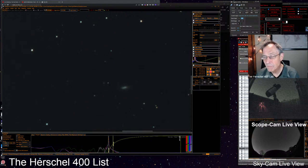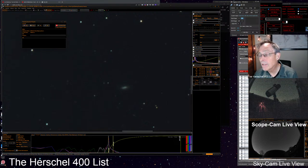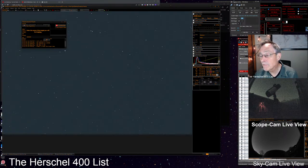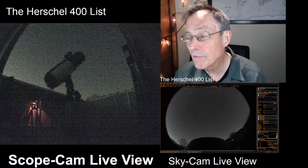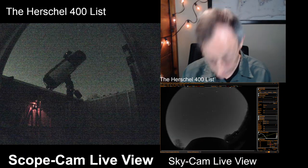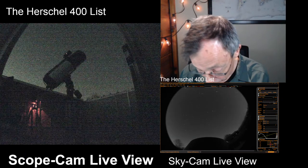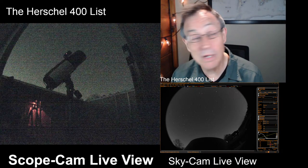All right, that finishes us up with these. We're going to go to the next target now and get going. And the next target is NGC 3655, and this is a galaxy in Leo as well.